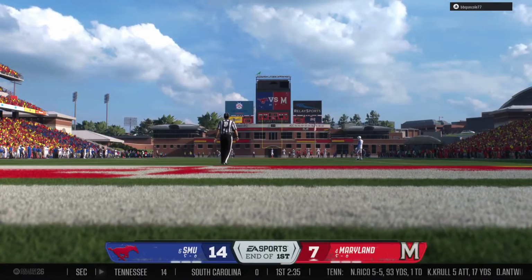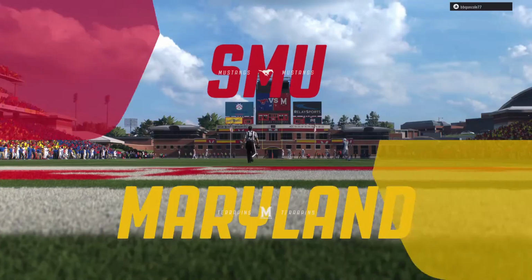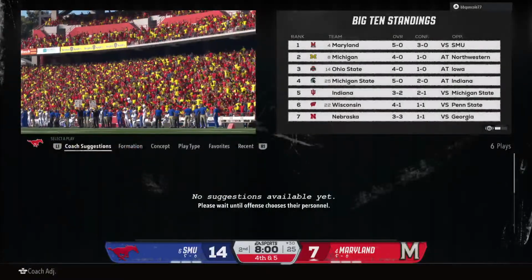That has been in large part due to the reliance on the ground game, which has been featured from both sides in this one so far. They've flipped the field. We're ready now for the 2nd period.